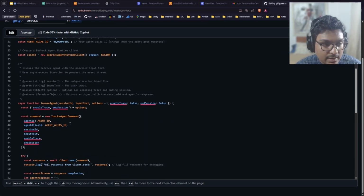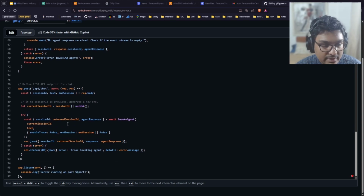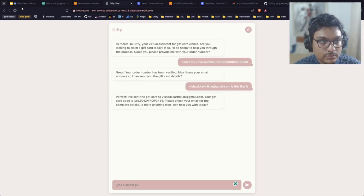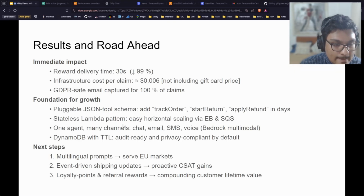And the whole thing runs asynchronously to support the back and forth. And the HTML page is just a standard HTML CSS page. We've kept it pretty lightweight and it looks pretty nice too. So it's fast. Yeah, a one agent, multi channel.